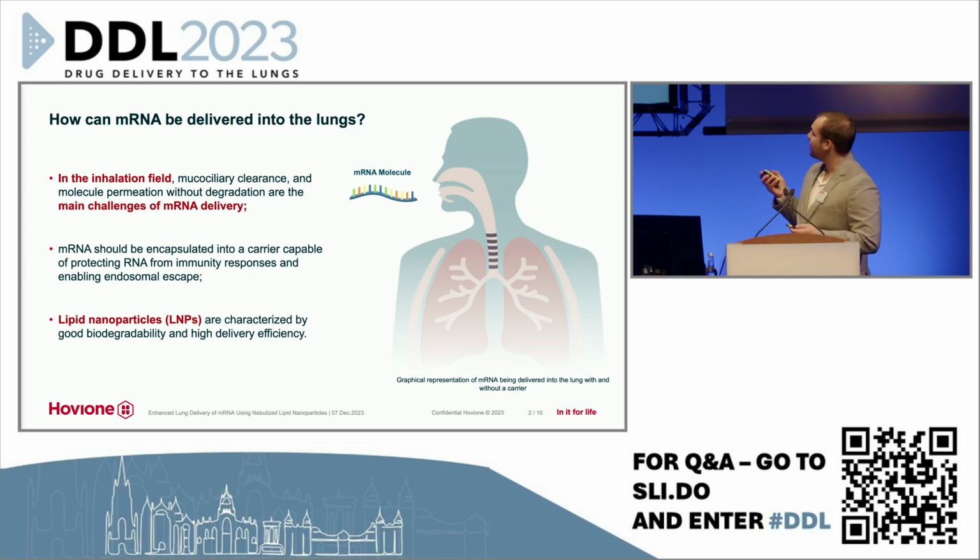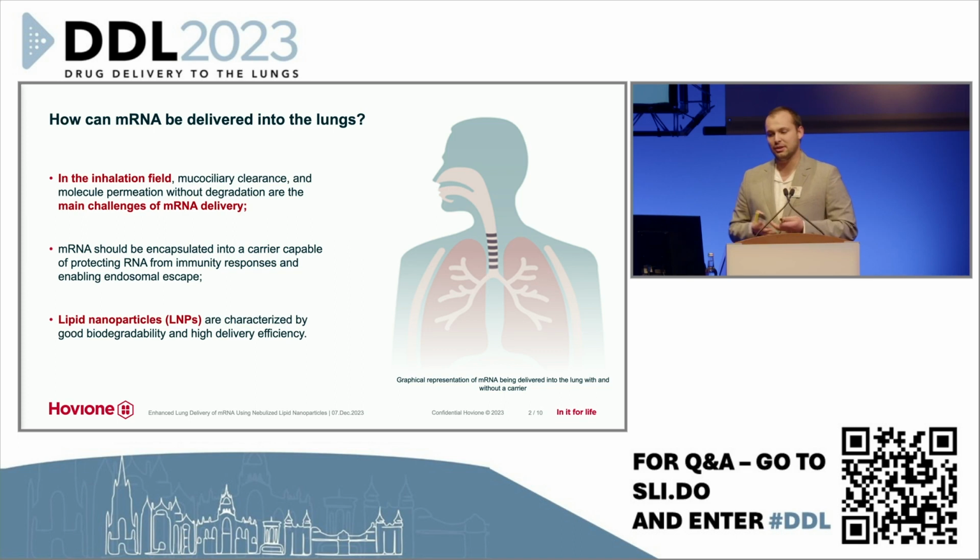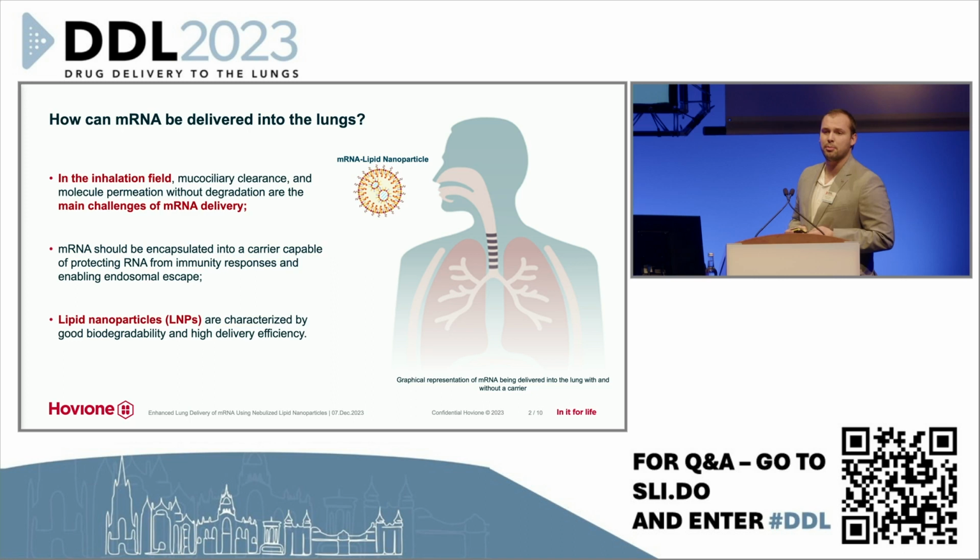However, mRNA is a sensitive molecule, and if you try to deliver it into the deep lungs, it will face challenges like RNases, which are enzymes that degrade the molecule, or the mucociliary clearance. So how can we deliver the mRNA without having these problems and without degrading the molecule? The answer was to use a carrier that could protect the RNA from the immune response, but also enables its endosomal escape. For that, we decided to use lipid nanoparticles, already approved by the FDA as a carrier in the Onpattro drug, and also used in some of the COVID-19 vaccines.